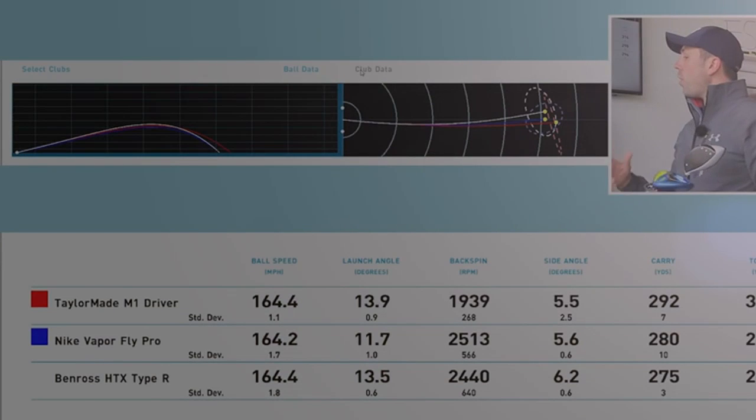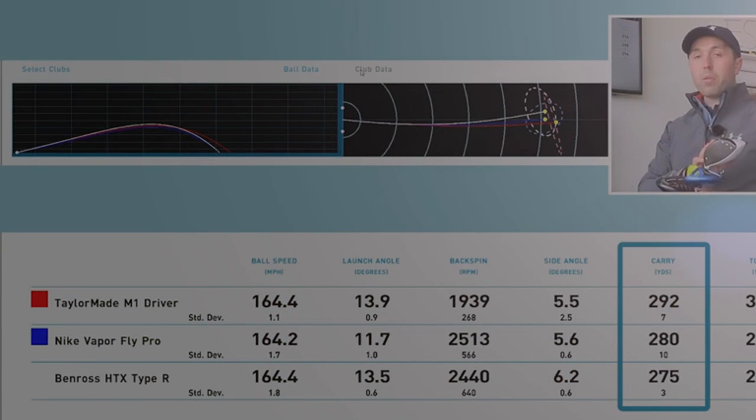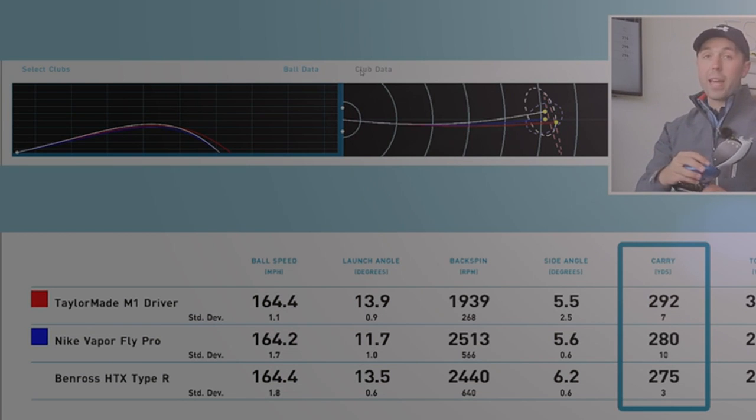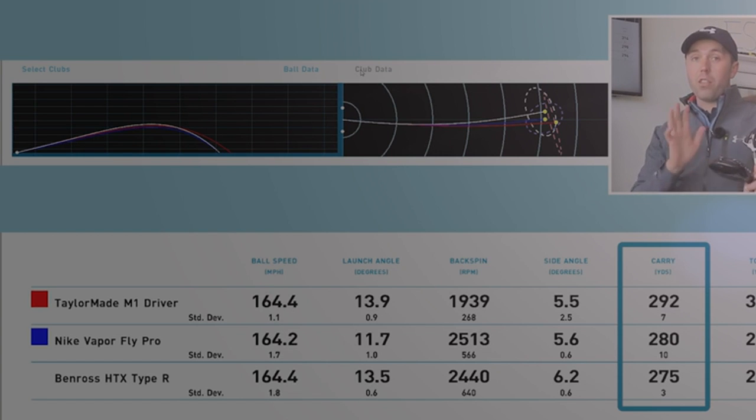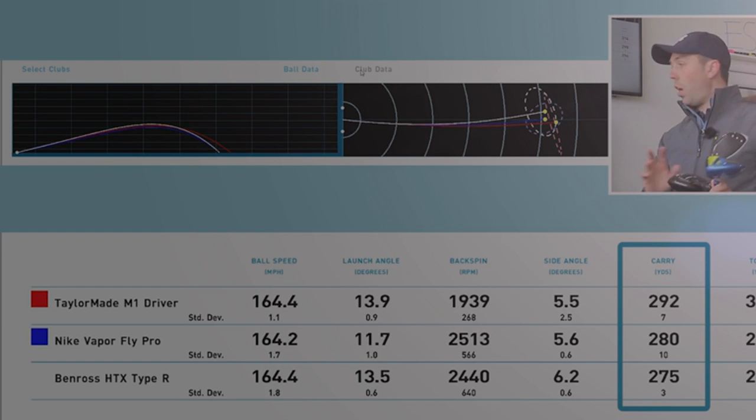So first off, on distance, the TaylorMade was the longest, carrying 292 on average. The Nike was second with 280, and the BENROSS was third with 275 on average. They're the 3 average shots, the average numbers of those. So it is a little bit shorter.